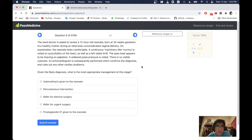So there are two levels. You first have to know the diagnosis. When I read continuous machinery-like murmur, it sounds like a patent ductus arteriosus. Left-sided thrill can also happen in PDA, I guess. The apex beat appears to be heaving on palpation, still consistent with PDA. A widened pulse pressure is noted.